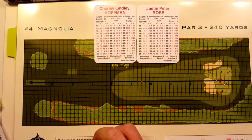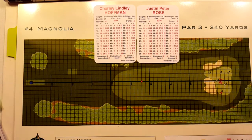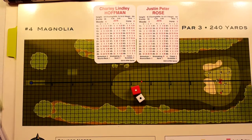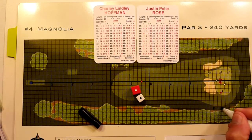So Justin Rose, he's a 3. So 235 with a 5 wood. I think that's what he'll do, a 235 5 wood. An 11. So he's going to kill it. 255. Oh, I forgot. Tee shot's carrying an extra 10 yards. So he's actually going to be right there.